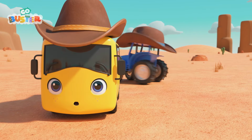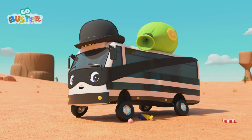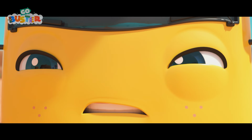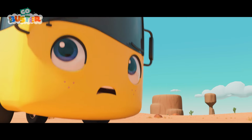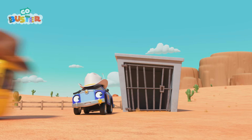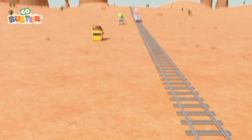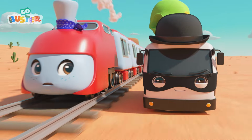I don't think Terry looks too impressed. Wait. It's Bandit Bus. And what's that on his back? A sack? I think he's robbed the sweet shop. What a villain he is. You must stop him, Buster. Quick, Buster. He's getting away. Chase after him. Wake up, Sheriff. There's a robber on the loose. They're speeding alongside the train tracks. Faster, Buster. You can't let Bandit escape.